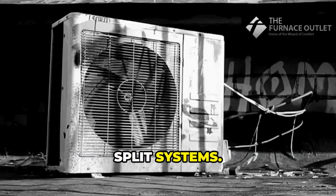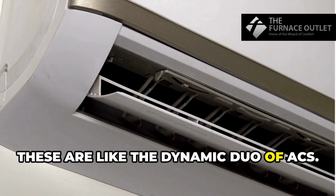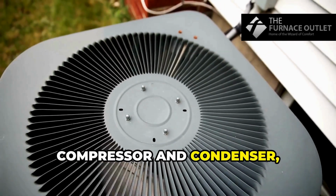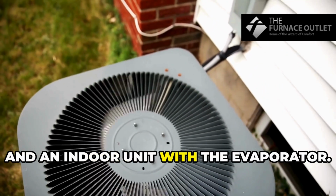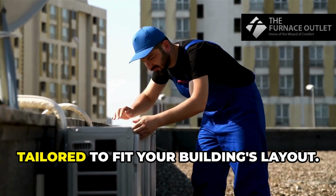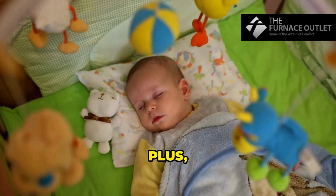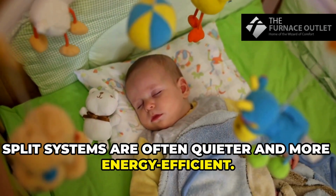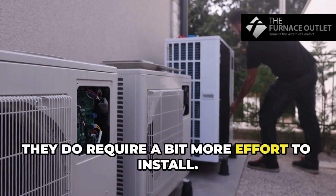Now, split systems. These are like the dynamic duo of ACs. You've got an outdoor unit with the compressor and condenser, and an indoor unit with the evaporator. This setup is super flexible and can be tailored to fit your building's layout. Plus, split systems are often quieter and more energy efficient, but they do require a bit more effort to install.